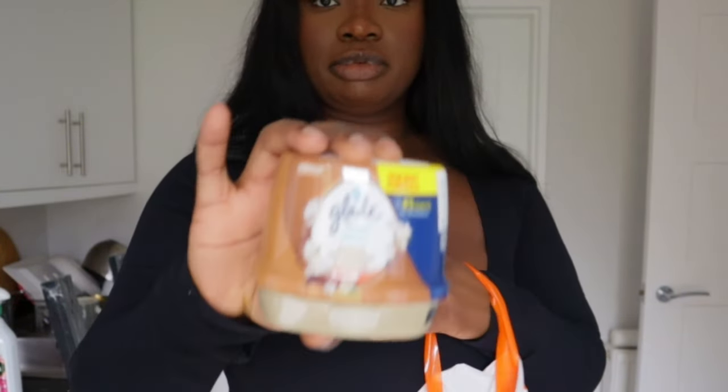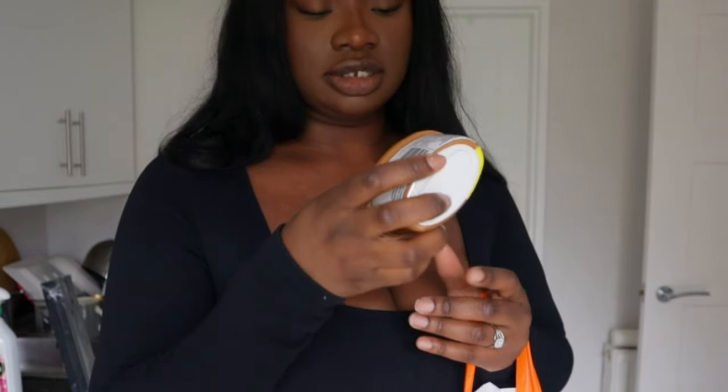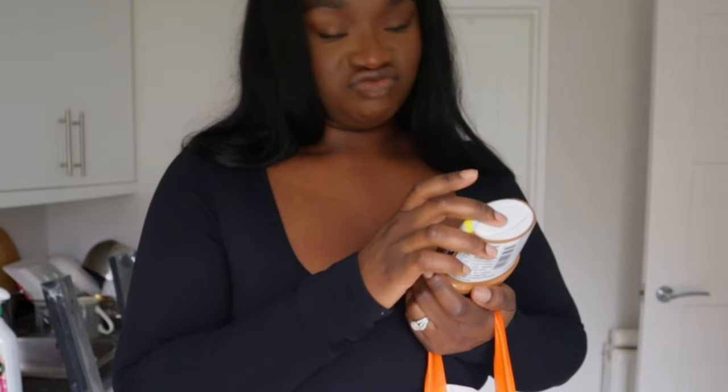And this one right here for my bathroom. I should have got two for one of my toilets downstairs, but who cares? When I go back, I'll grab another one.